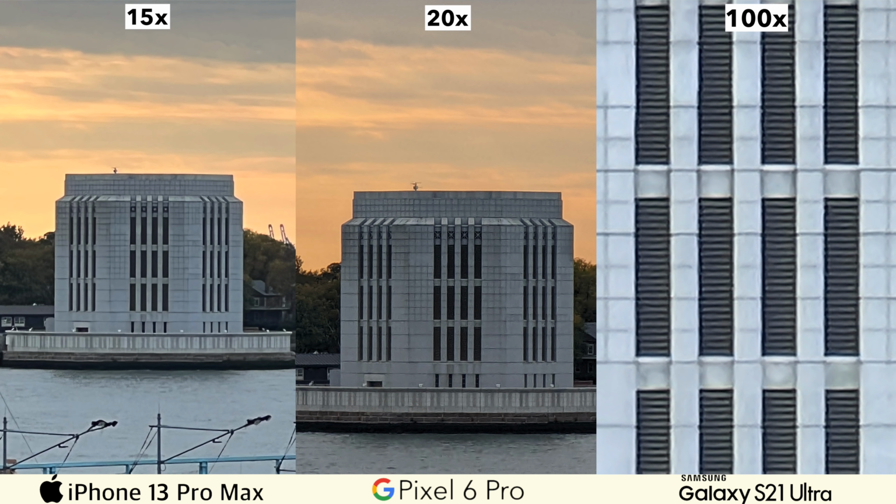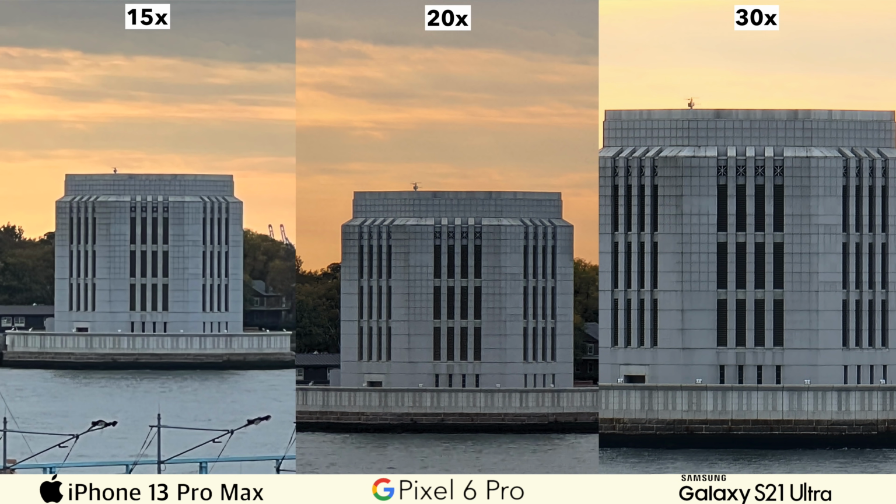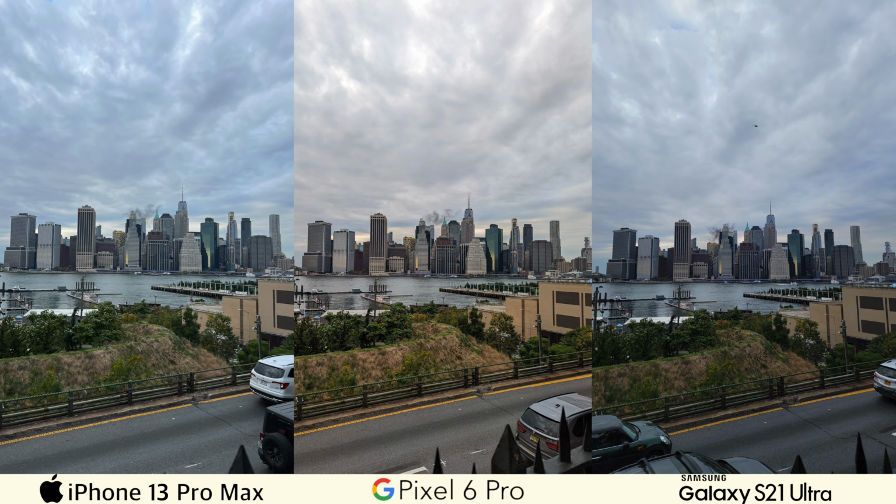And yes, maybe 100 times zoom is not that useful for an average user, but look at this 30 times zoom photo, which I think looks pretty good. A few more zoomed photos for you guys.